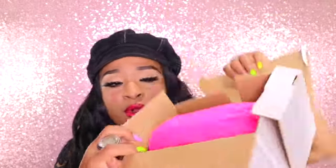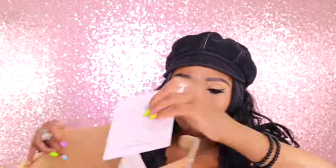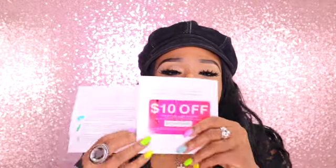So I just opened the box. This is what she looks like when you open her up. Alrighty, so this is the pamphlet. As always, they give you a $10 off coupon. Wait, oh, this one is $10 off 40, because I was going to say they normally give a $5 off. This one is $10 off 40. So, not too shabby. I may use it.